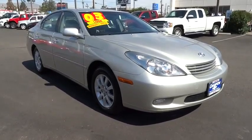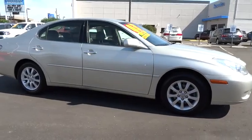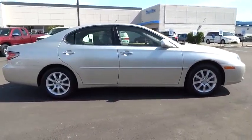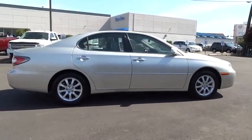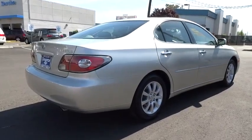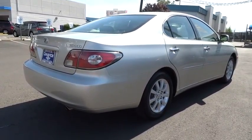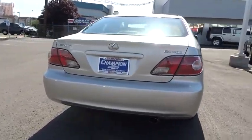The 2003 ES300. Lexus has sold the ES family of vehicles since 1989 as its mid-sized luxury sedan line. The ES series has become the best-selling sedan for Lexus and is known for its emphasis on interior amenities, and is priced below $15,000. This vehicle has less than 100,000 miles.